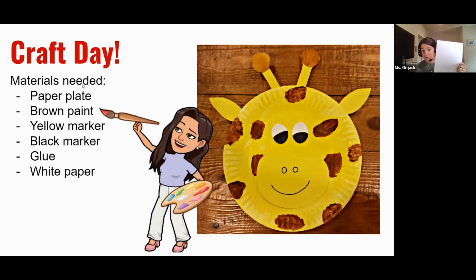Yeah, so Abby said, instead of paint, can I use markers? Absolutely. Some friends might not have paint. I'm going to be honest, friends, I only used yellow and brown paint. The rest I actually did in marker, like the eyes and the ears and the snout. So I really just used paint for the base. If you don't have paint though, you can definitely just use markers or colored pencils.